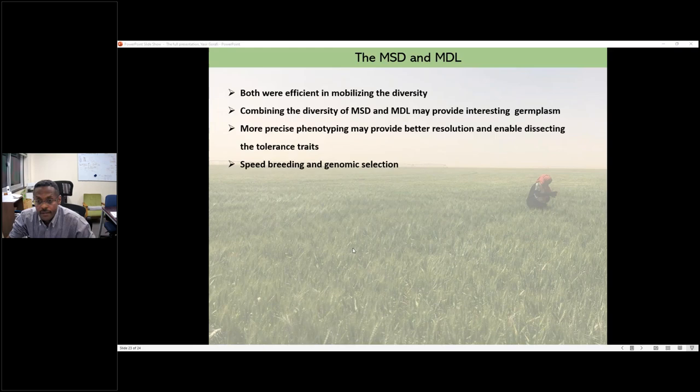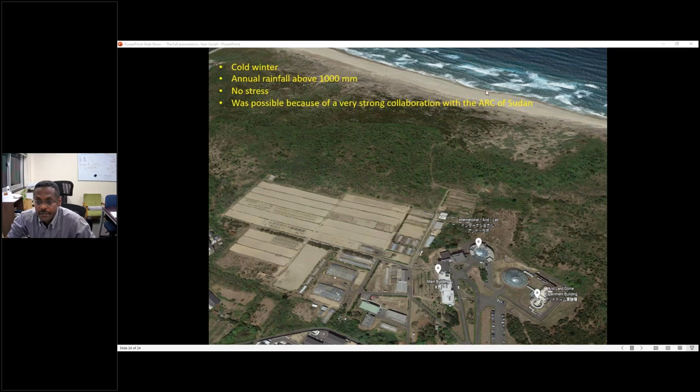Maybe at the end, I would just like to say that we are located here in Tottori in Japan, facing the Japan Sea. We have a very cold winter, and we also have annual rainfall above 1,000 millimeters, and we have no stress. But our work was concentrating on heat, drought, and salinity. And I would like to say that this was possible because we have very strong and robust collaboration with the wheat research program of the Agricultural Research Corporation of Sudan.